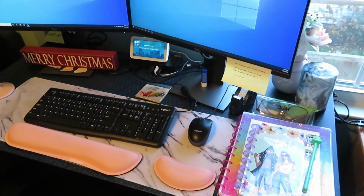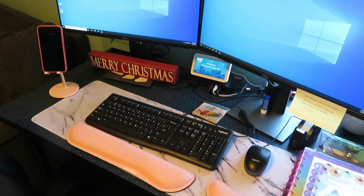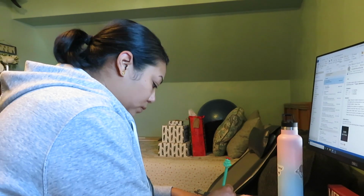Probably should have cleaned it off for y'all, but this is a real day in the life, so this is what it looks like. This is a horrific angle, but I have you stacked up on books and I'm trying to film from this angle. But I usually start my day with just kind of going through my to-do list and maybe some things that I haven't finished for work the day before. I write down just some to-dos that I need to get done for the day.